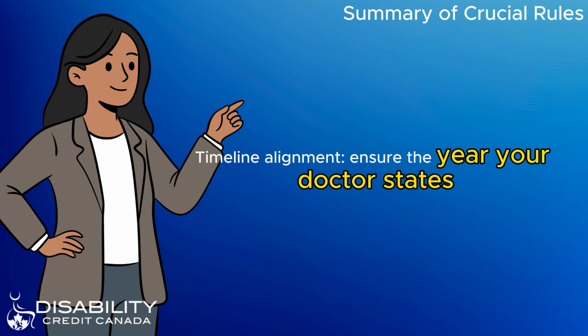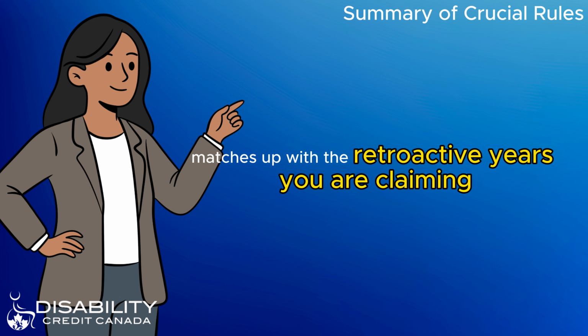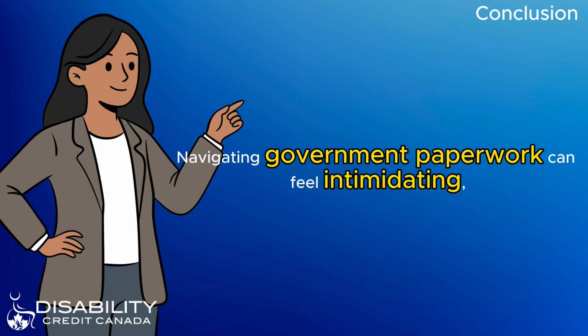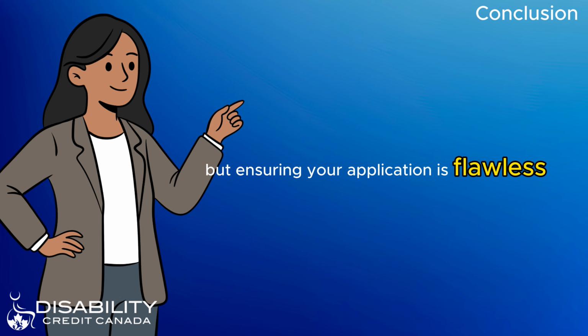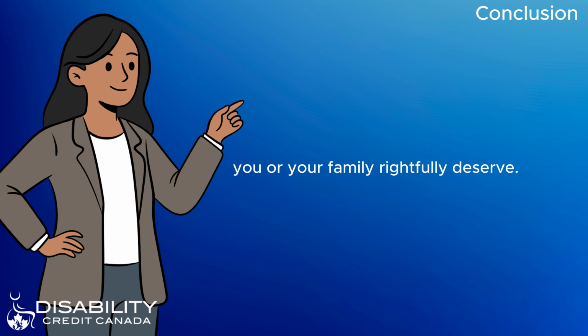Timeline alignment: ensure the year your doctor states your severe limitations began matches up with the retroactive years you are claiming in your tax history. Navigating government paperwork can feel intimidating, but ensuring your application is flawless is the key to unlocking the financial support you or your family rightfully deserve.